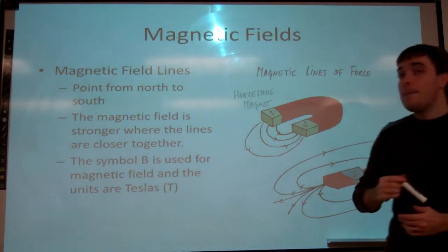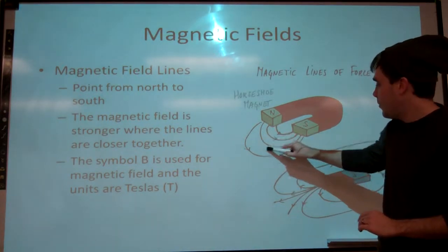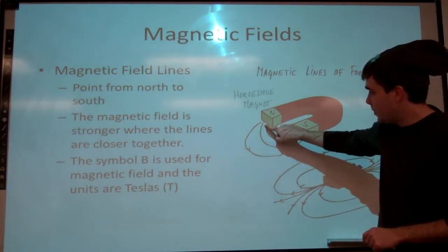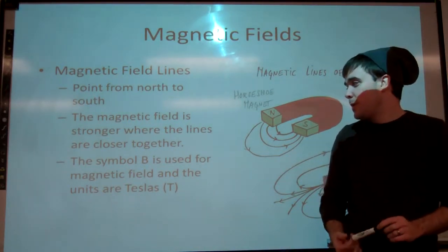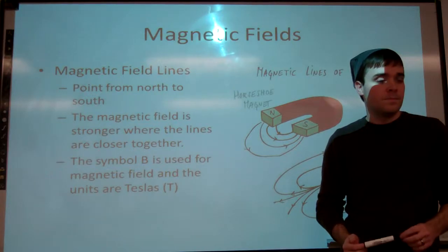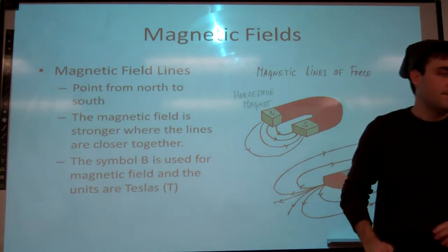Okay. Magnetic field lines always point from north to south. So they go out of the north pole into the south pole. And magnetic field is the strongest when the lines are closer together, so it's going to be stronger here, where they're closer together, instead of out here where they're further apart. And the symbol B is used for magnetic field, and magnetic field is measured in Teslas, abbreviated capital T. And it's nice that the symbol B is used because it makes perfect sense.